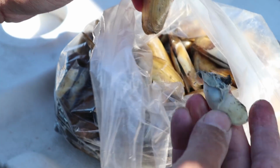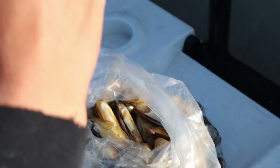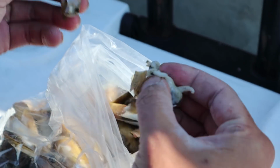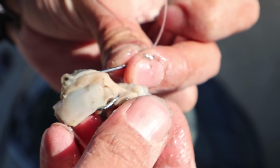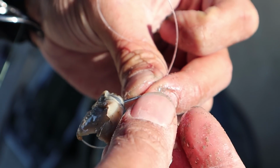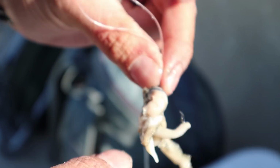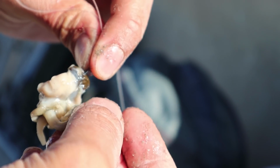Ooh. And I guess I take a couple of these. Kind of messy. I mean, how am I supposed to hook that? Okay, just try. I'm using circle hooks because that's the way to target striped bass, is use circle hooks. They like to hit it and run. So I'll put one piece on just like that. Maybe I'll put one more.